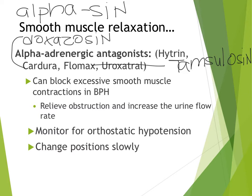Other things that we need to keep in mind when someone is on an alpha adrenergic antagonist is that they need to take the medicine as prescribed. While they're getting used to the medication, they might want to avoid driving and activities that require alertness until they know how their blood pressure is going to respond. Avoid drinking alcohol. That could always worsen the orthostatic hypotension.